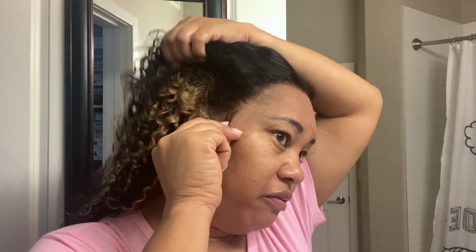This unit, I don't know if it's because of the thickness of my hair, but I definitely can wear glueless unless I braided my hair down, and I don't feel like doing that. Child, no, I'm not doing it.